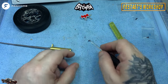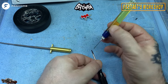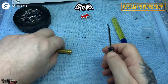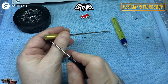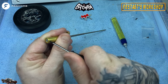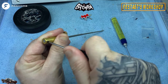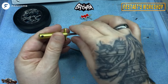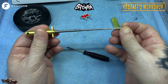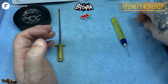So then we do the same the other side now. Now we know that's not going to go anywhere. Like that. And then we can work our way through and do the same on this side now. And that's where the oil comes in for me. Just bites that in place. There you go. And that is now an antenna. So we're done with those.